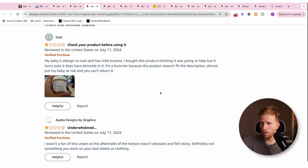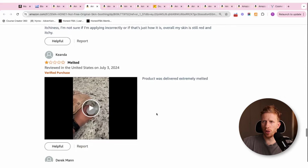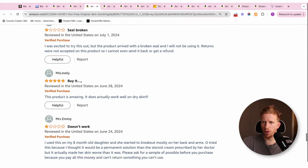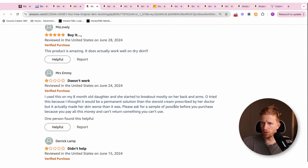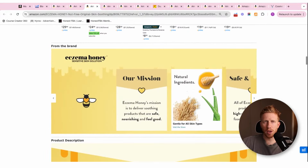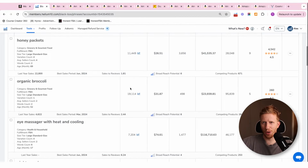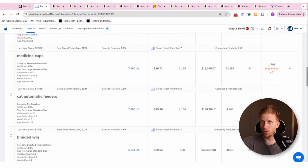Huh. Underwhelmed. So obviously, this type of product, you would have to do a lot of testing to make sure it actually works, because a lot of people are saying it doesn't really work. So I mean, you can't call yourself an eczema solution, eczema cream, if it doesn't actually work. So you're gonna have to. But you can see how much money they're still making.